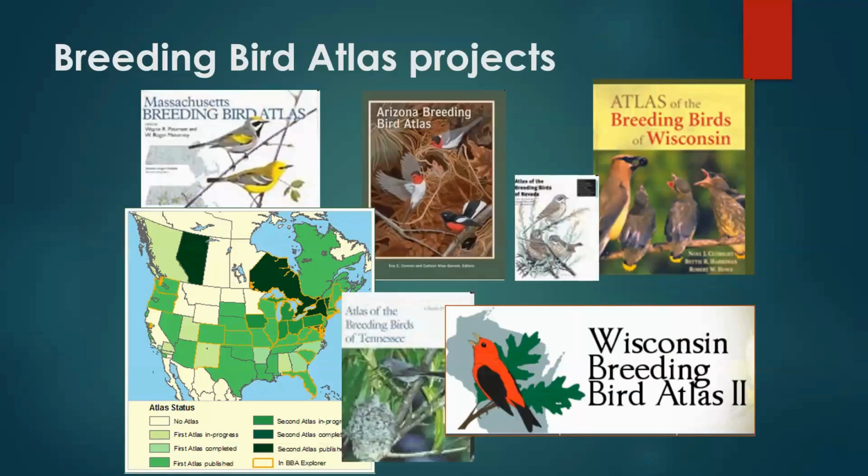So another project that we and many, many partners were involved in, you can look at the map here of the US and southern Canada. There are breeding bird atlas projects for almost every Canadian province and every state. Some states have moved on to their second atlas. We did the first one in Wisconsin from 1995 to 2001. We just recently completed the second atlas, which was run from 2015 to 2020. We're in the process of writing the second book.